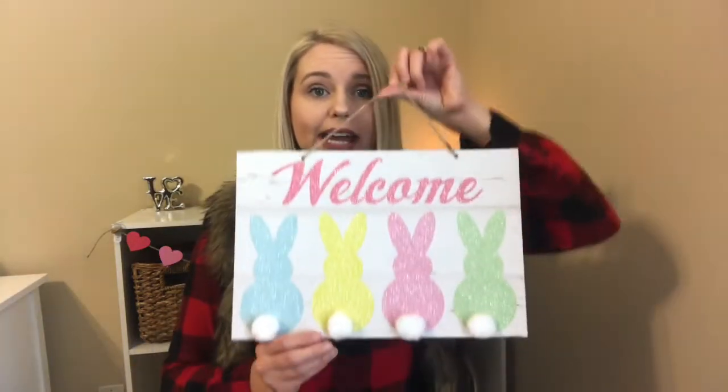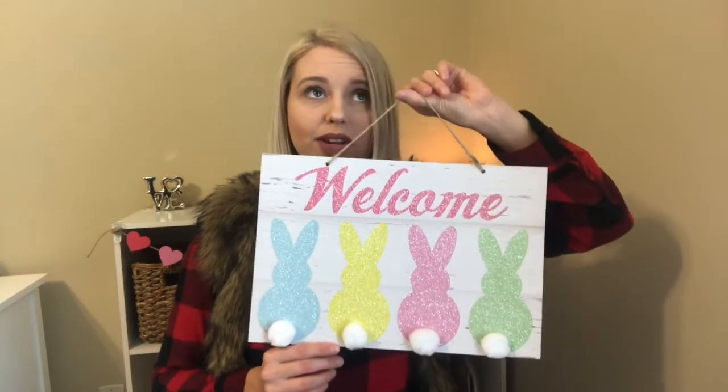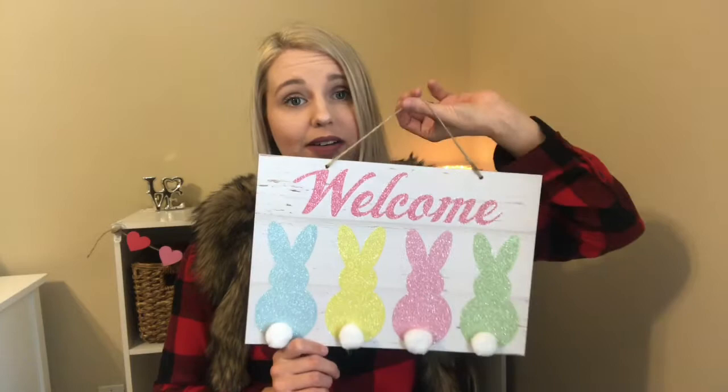And the only Easter item that I picked up today is this adorable little sign that I found. I'm not sure where I'm gonna hang it yet. I may hang it on our front door, maybe in front of the wreath that we have hanging. But I just really love this, so I had to pick it up. That's the only Easter thing that I got today because it's still so far ahead. I guess it'll be here before you know it.